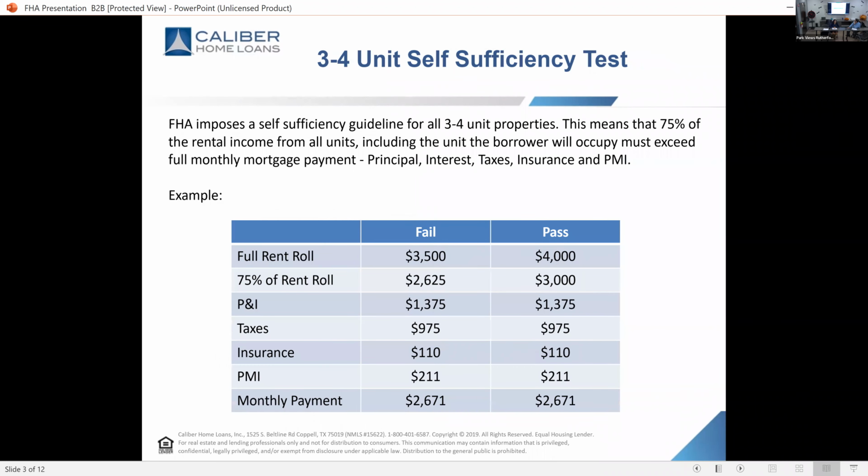Yeah, I do have a question. So 2 to 4 unit, can you do FHA? Yes, you can. I've always been told you can't do 3.5 down FHA for 2 to 4 units for some reason. Yes, you can as long as it's your primary residence. Okay, so that's what the key is. Primary residence. Okay.